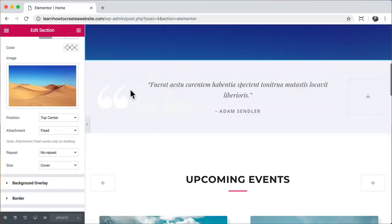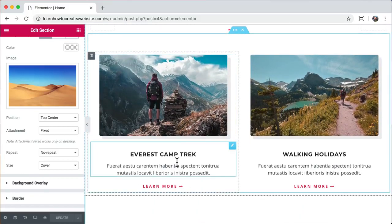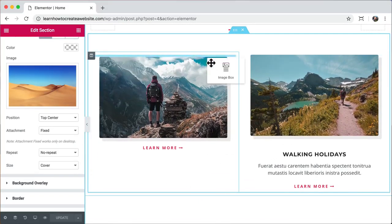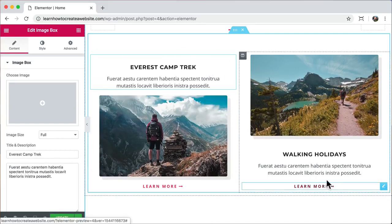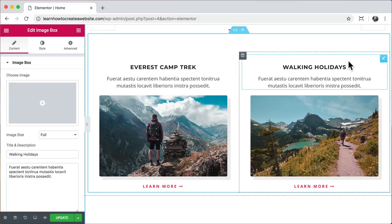So let's scroll down to upcoming events. And let's say we want this text right here above the image. All we have to do is click, hold, and drag where the pencil is and move it up. We can do that to the other side also. Click where the pencil is, click, hold, and drag. Move it up and let it go.